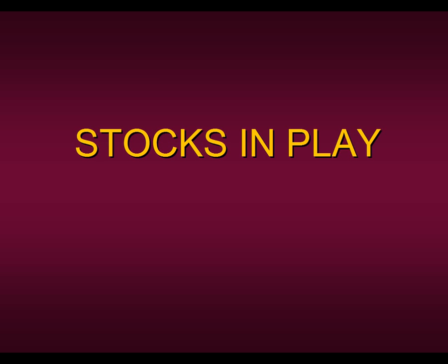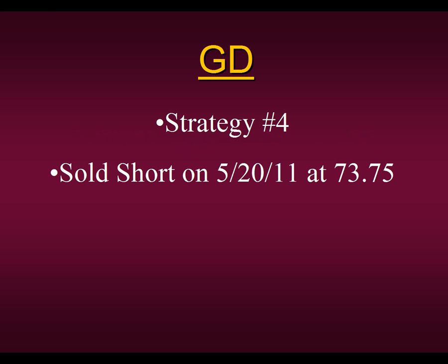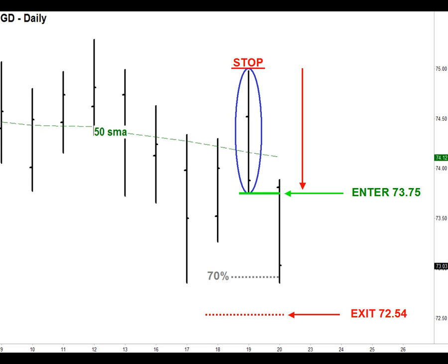Now we have one stock in play that we got into today. This was a short trade, and this was in GD. Strategy number 4. Once again, we went short on the 20th, which is today, at 73.75. This is our only stock that we have in play. As you can see, we're kind of straddling the buy-sell line. This is where a number of our students, especially the new students, have trouble. They don't really understand the concept of the buy-sell line. They'll say, well, Steve, how can you go short if we're kind of straddling this buy-sell line and the majority of the bar is above the buy-sell line, even though it closed below?